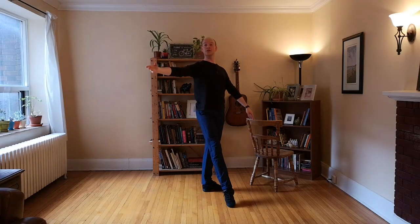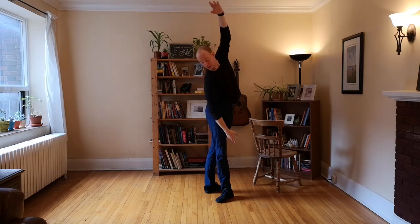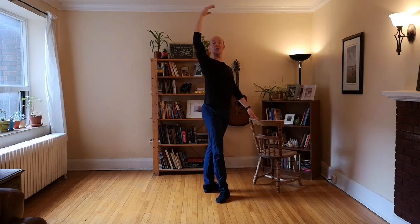And tendu into 4th. Demi, 1, same thing in 4th. 2, demi, 3, 4. Depending on how your body is feeling, either do a grand plié or a slow demi-plié in 4 counts. We're going to side bend away from the bar in 4th. 2, recover, 3, 4, and rise, lower.